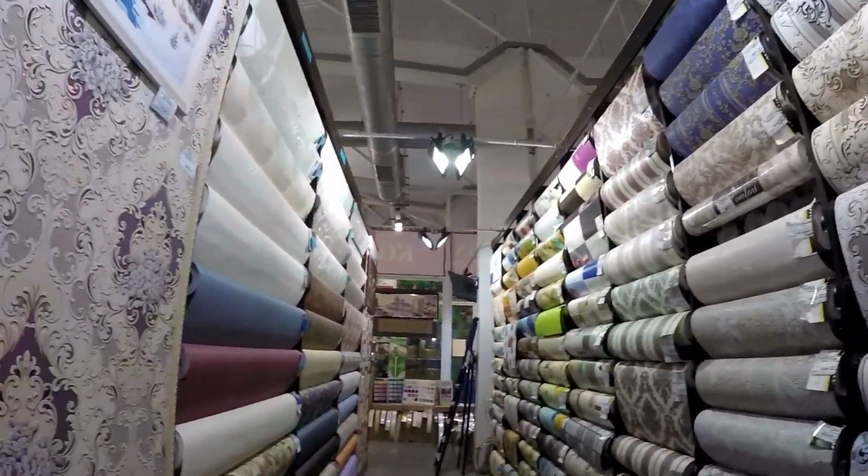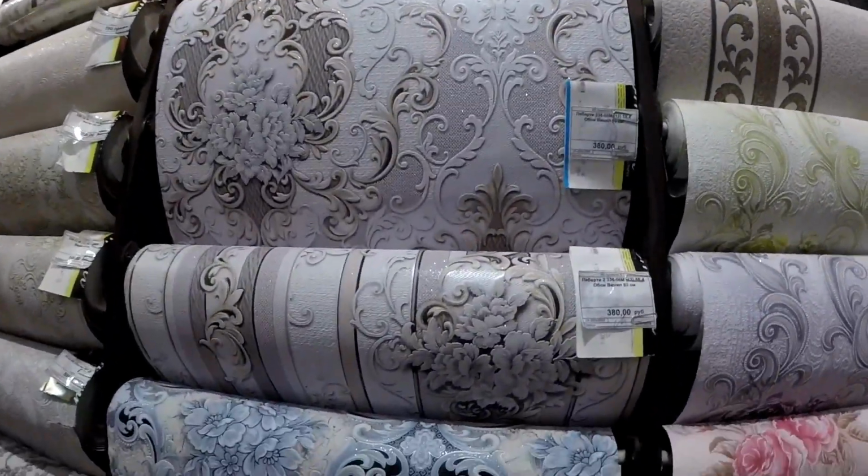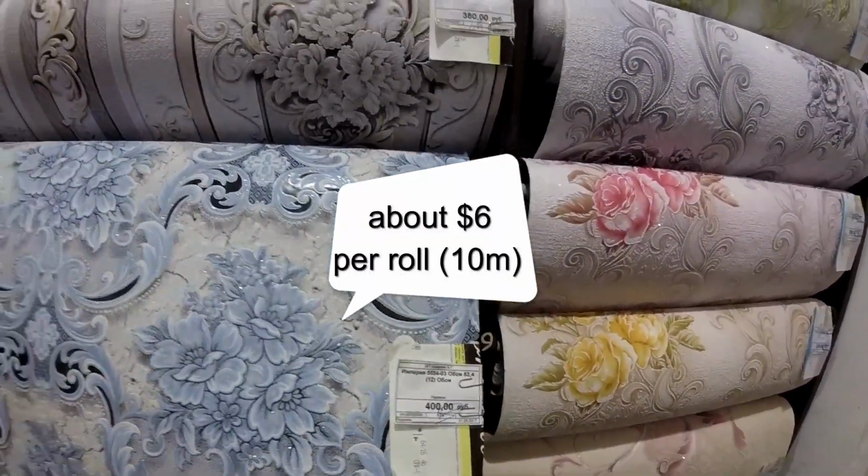Okay, so here we are having some wallpapers. You see there's different types and prices.